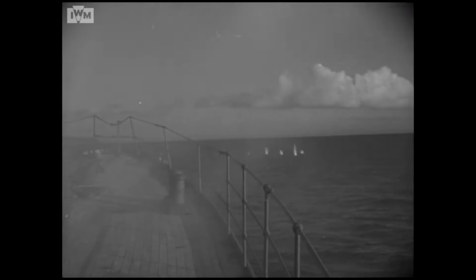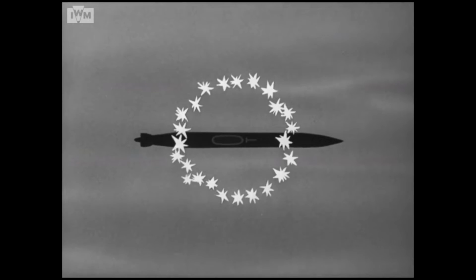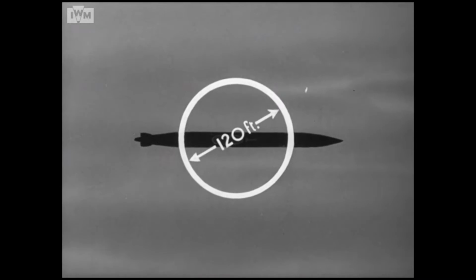Hedgehog rounds were contact-fused. This meant that unlike depth charges, which exploded at a set depth, Hedgehog rounds detonated on impact with the hull. This gave Hedgehog attacks a kill ratio of roughly 6 to 1, about 10 times more effective than depth charge attacks. These are just a couple of examples of unusual British weapons.